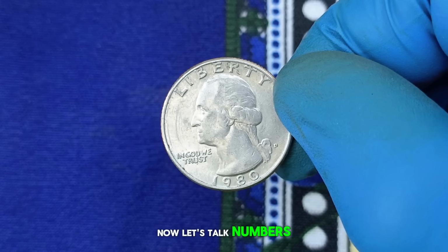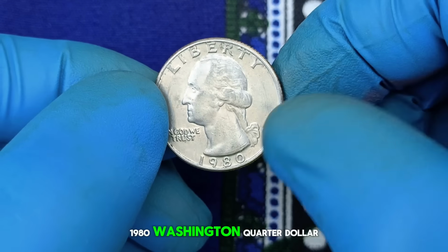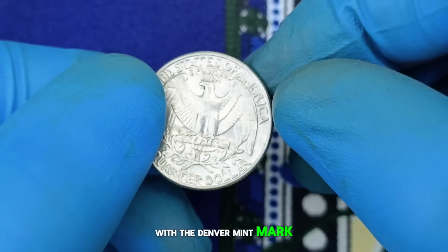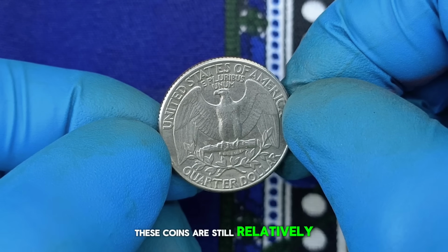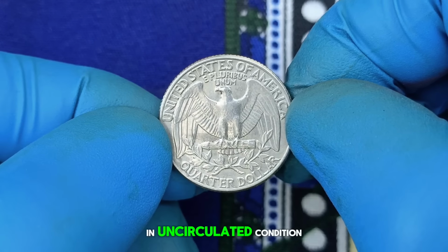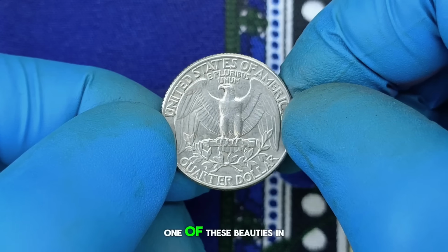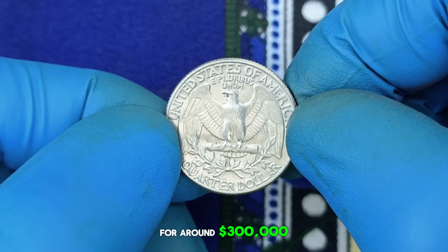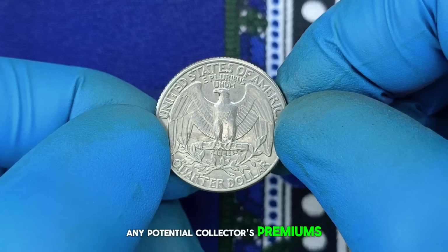Now, let's talk numbers. What's the current market value of this remarkable 1980 Washington quarter dollar with the Denver Mint mark? Despite its age and historical significance, these coins are still relatively common and can often be found in uncirculated condition. As of today, you can expect to find one of these beauties in pocket change for around $300,000, depending on its condition and any potential collector's premiums.